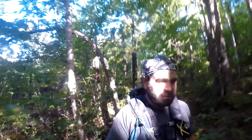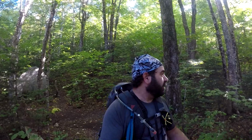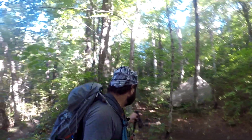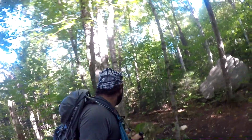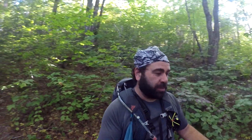So this is a spot that a lot of people will camp at. Actually, I've just passed out of the forest protection area, so this is a camping spot. It's pretty close to the trail though. I'd rather get away from the trail, but I found a better spot further on, but this would be a good one in a bind.